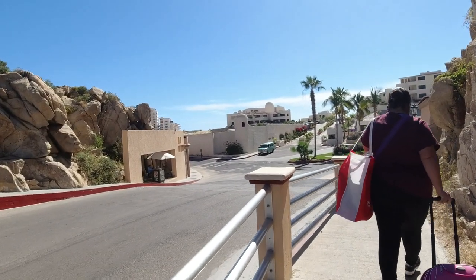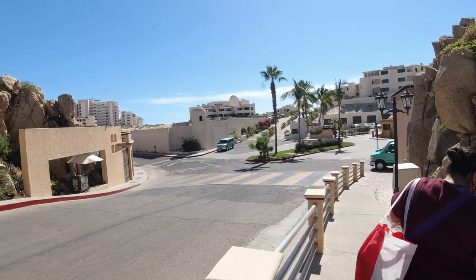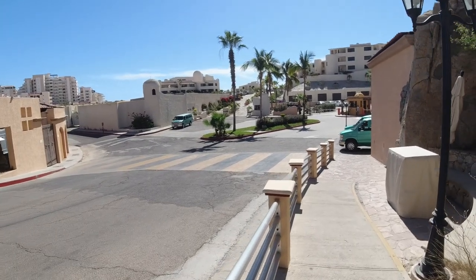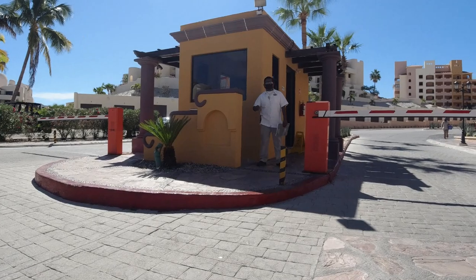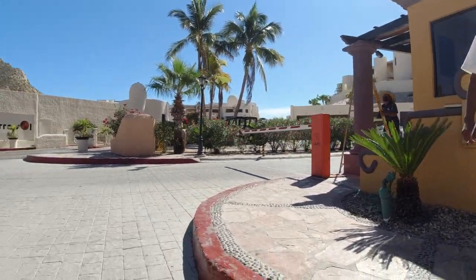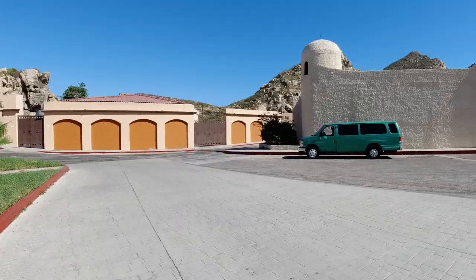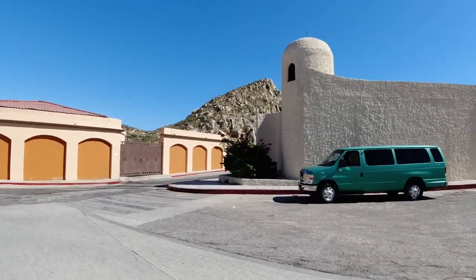Okay, well, this is sure a swanky looking place with a gate, and probably they aren't going to let me get through, but let's find out if maybe there is beach access somehow. Hola, señor. Hola. Lover's Beach? La Playa? No. Straight like this? Okay, thank you. All right, well, he didn't say it was impossible. I love these rocky hills here.